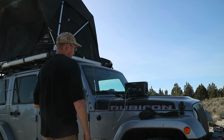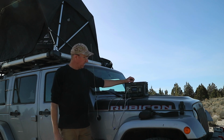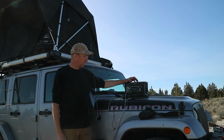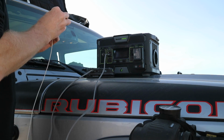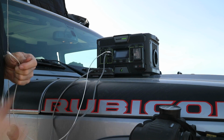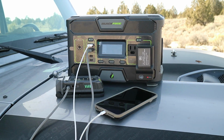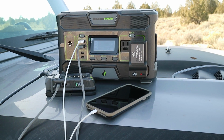Alright, so I just plugged a bunch of stuff into this Blackfire portable power station. I'm still kind of getting used to it, figuring out the limitations of it and everything, but so far this has just been a game changer for me. Right now I've got a phone, camera battery, and one of my lights all charging on it. I can charge my drone batteries, I can charge all kinds of stuff from this thing, including my ready light if I needed to. And it's just handy to be able to plug everything into one unit while I'm, say, off on a hike or something like that.